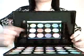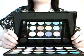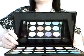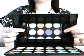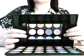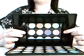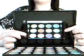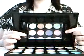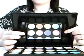It's got a mirror right here, so you can just travel with this and just open it up and touch up your makeup, touch up your eyeshadow. It's got the 2 sponge applicators on the sides. And I'm not in love with these, but they're certainly very convenient if you're on the go. And girls have said that once you take these off, you can't put it back on. It's not true. You can, it just doesn't go back on the way it used to.